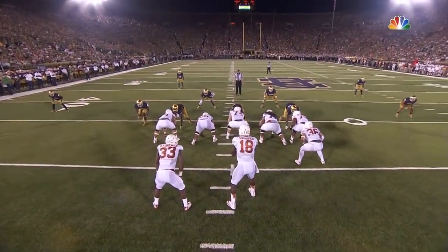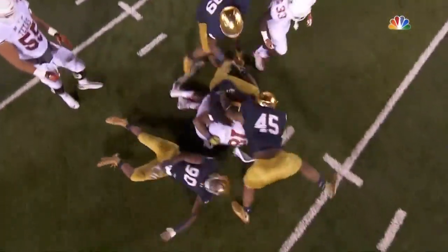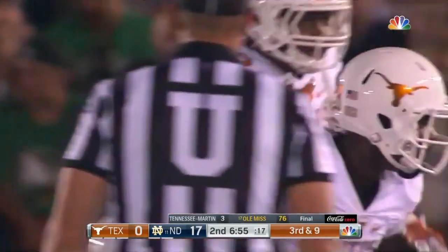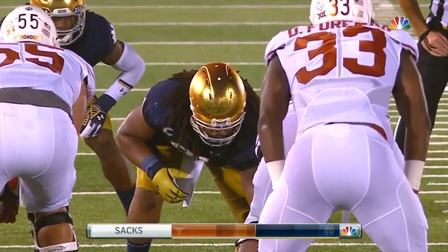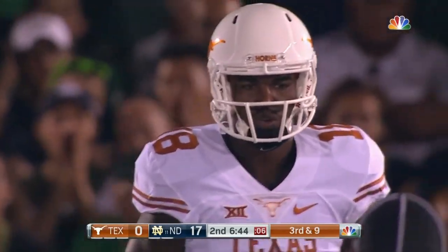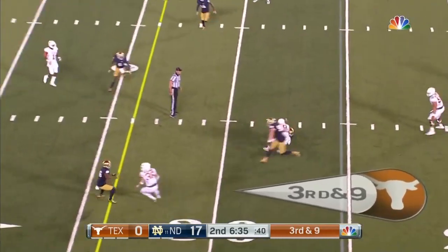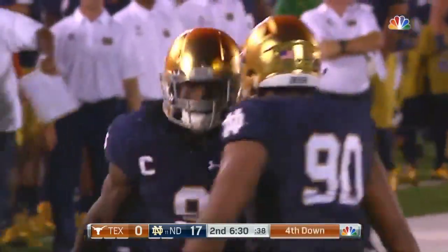Just a race to the quarterback coming from the outside by Rochelle. Sheldon Day just throws his man to the side and gets to the quarterback. This is a talented defensive line. You're not going to have time to throw the football. You just drop back and set up. 3rd and 9. Low snap. Swoops able to handle it. Steps up, avoids the pressure, and is smacked hard by Jalen Smith. 4th down. Texas to punt.